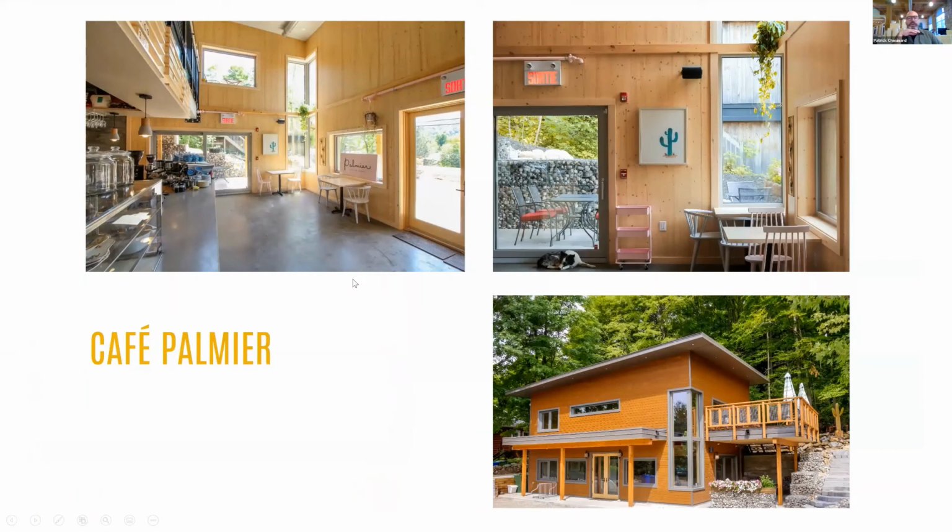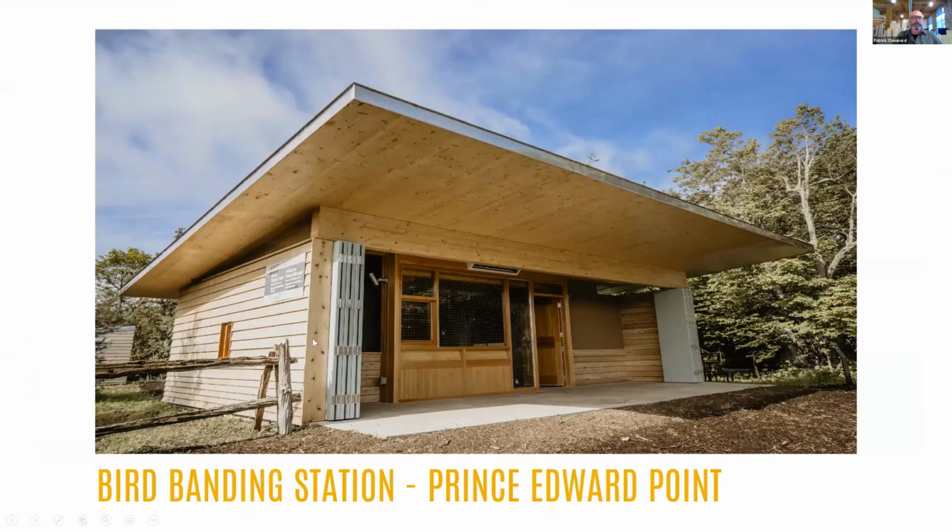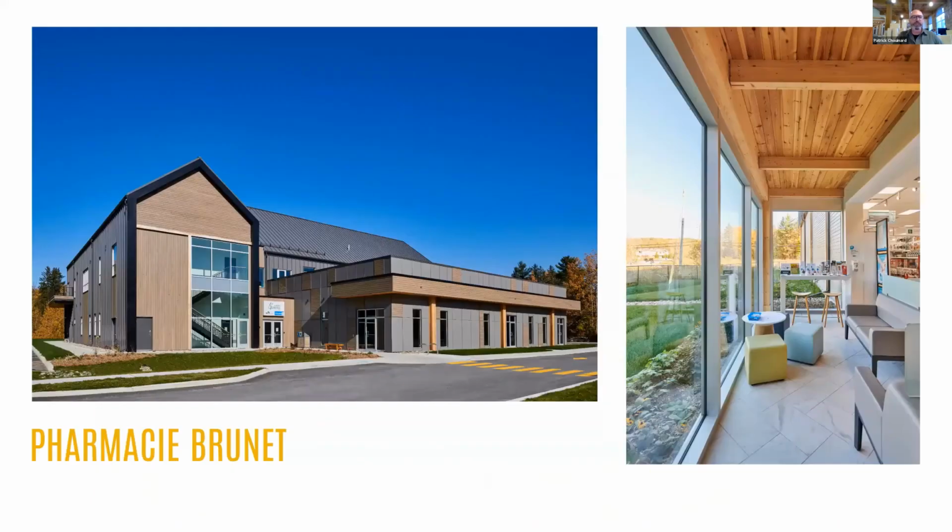This is the first project where we used CLT for the exterior walls. This is a cafe in Gatineau, Quebec. We started to get into the commercial market space. We sold this, I believe, to the Ministry of Environment. This is an entirely CLT little structure. It's a bird banding station, and this entire structure was erected in a single day.